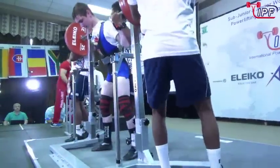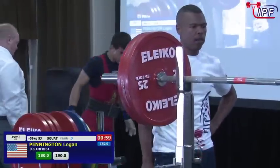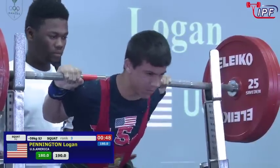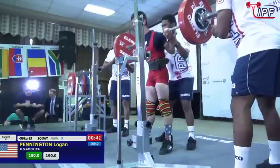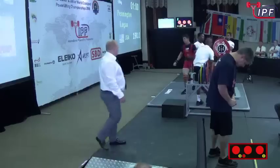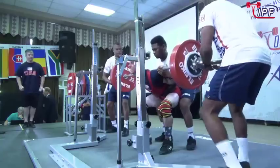Logan Pennington, the US of A, wants 190 as well. Let's go, Logan! Come on, Logan! Lots of support. That big US fan behind is making plenty of noise for him. Gets those knees into the lock position. Just couldn't quite lift that chest up there. Certainly got a bit of bounce out of the knee wrap, but couldn't get the chest back up. Right. And gets the 3 red lights.